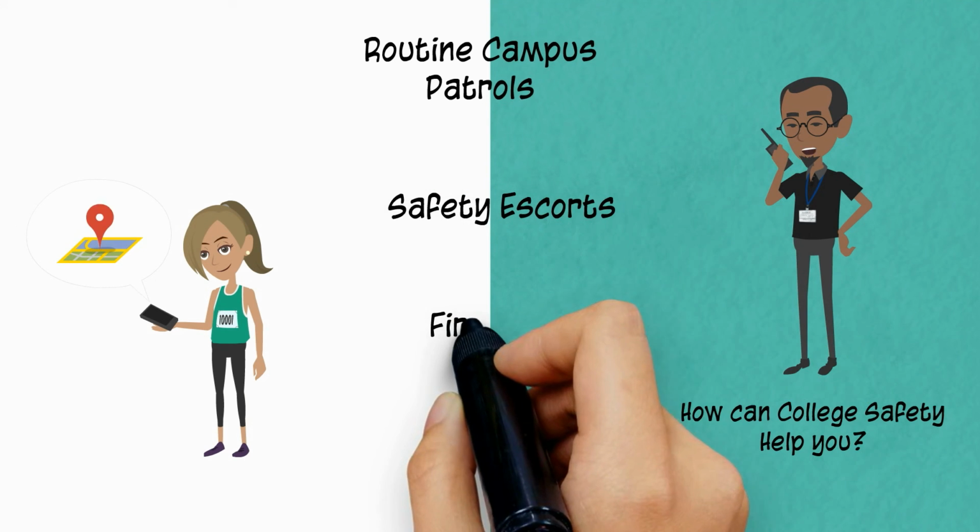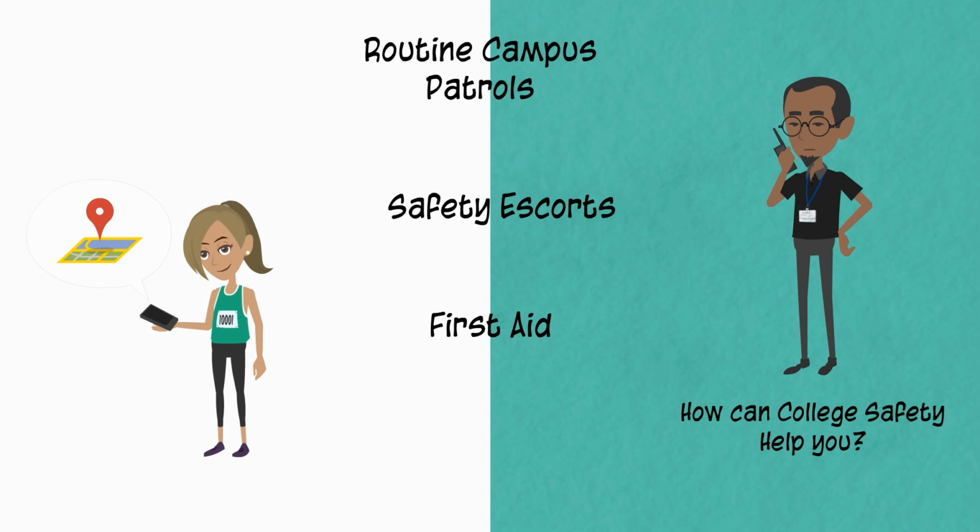How can college safety help you? Public safety completes routine patrols of campus. They provide battery jump starts, provide safety escorts to and from classrooms and parking lots upon request, provide lost and found services for lost items, and can render emergency first aid. Have questions about public safety? Contact your campus public safety office and they can help you.